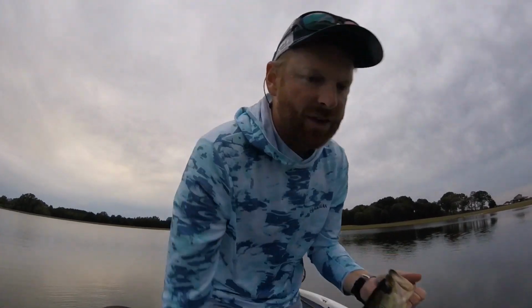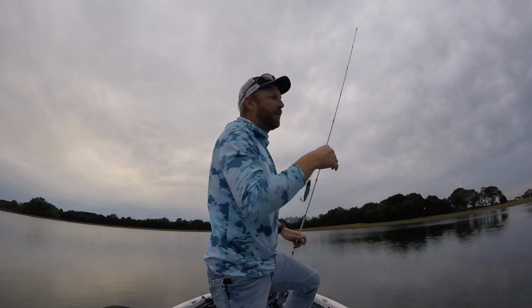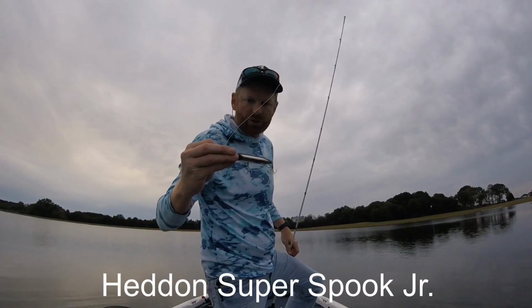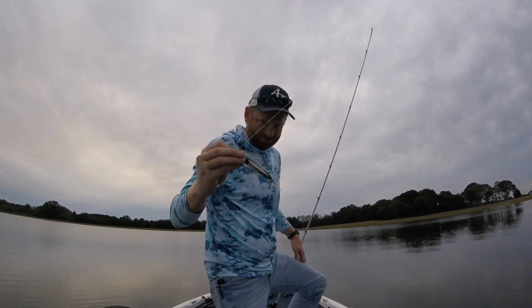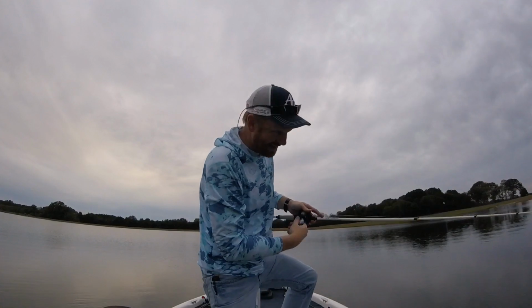After that, let me put this fish up. I caught the rest of those fish on a Zera Super Spook Junior. Very chrome, got a little feather on the tail. I have had the best time today. I hope you had as much fun as I did.